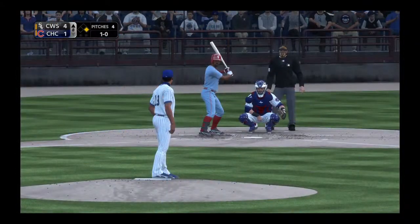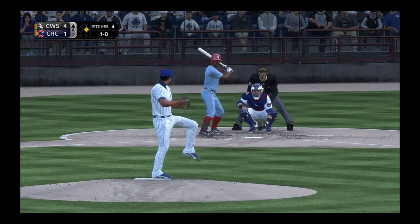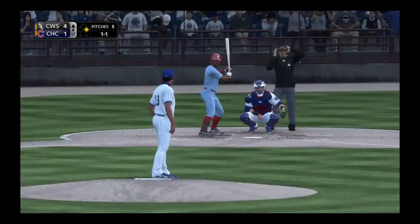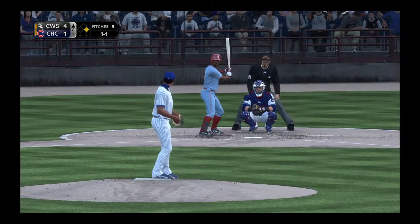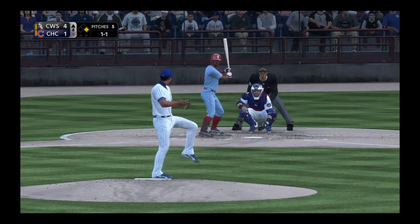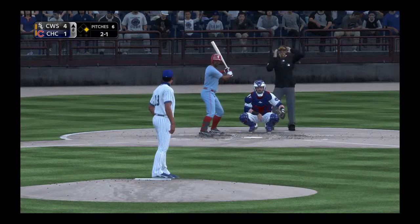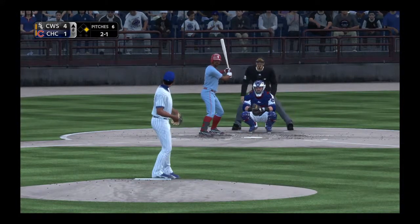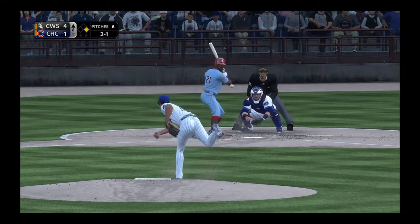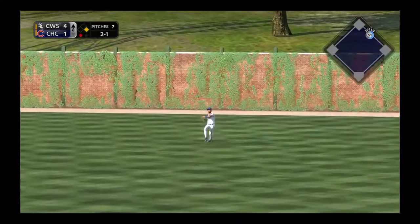Vargas aboard here at first with nobody out. Hit down the line at first, but a foul ball, 1-1. Now the 1-1 pitch is an off-speed pitch taken for a ball. Now the 2-1. High fly ball out to straightaway center. Driscoll is there, one away.